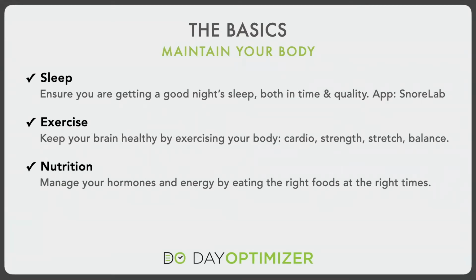Exercise: keep your brain healthy by exercising your body. That keeps your blood flowing. We'll talk a little bit more about that later, but I like to think of exercise in 4 different categories: cardio, stretching, strength training, and balance.